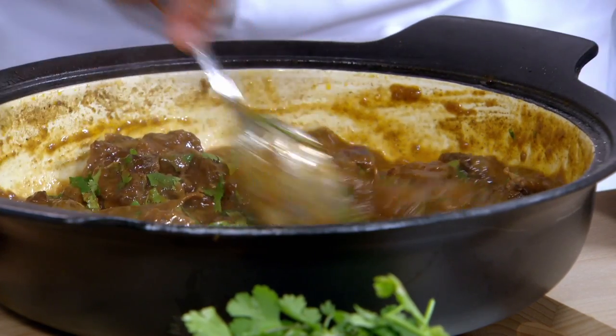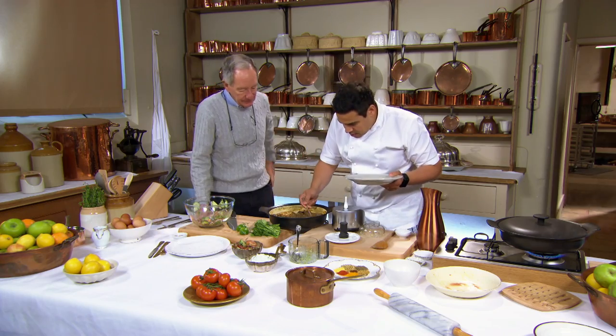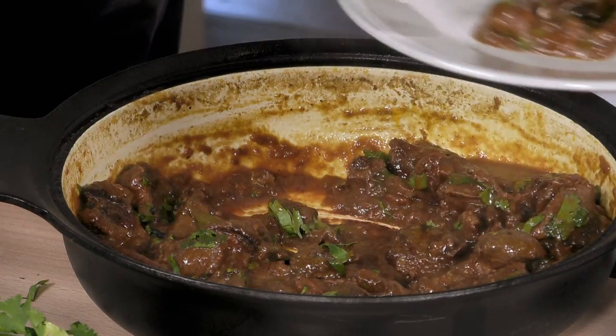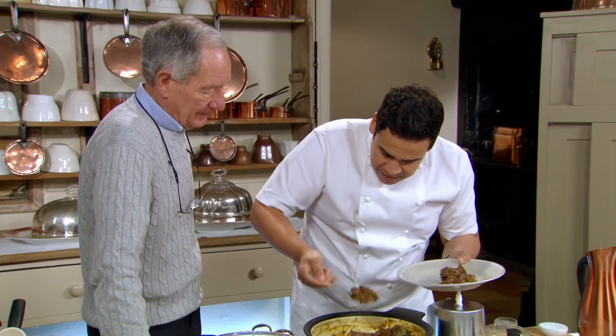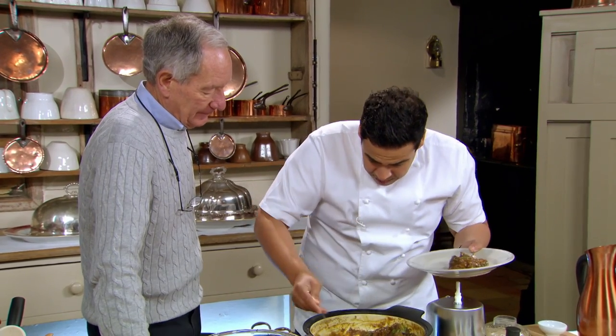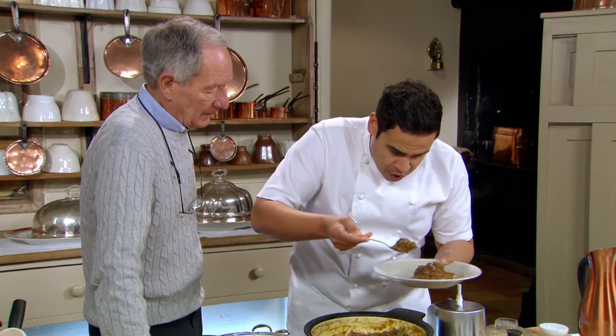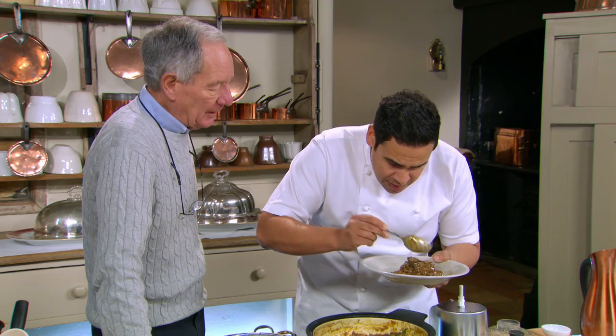Okay, now we're just going to serve up. Oh, my word, that looks good, doesn't it? It's delicious, isn't it? Absolutely delicious. Do you know what? There is an art to cooking meat like this as well. It shouldn't be falling apart, cooked within an inch of its life. It should still have texture. And still be chunky. Absolutely.